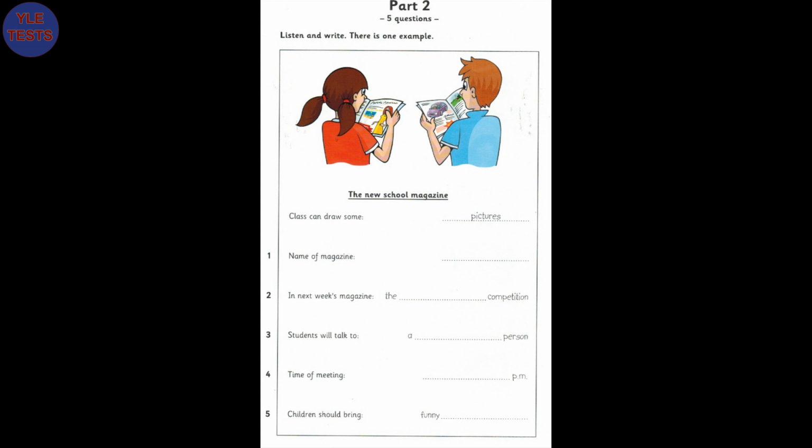What's the name of the magazine, Miss Green? Well, David, Class 7 chose the name. It's going to be Pegasus. Is that P-E-G-A-S-U-S? Yes, that's right. And you can buy the first one next Thursday.